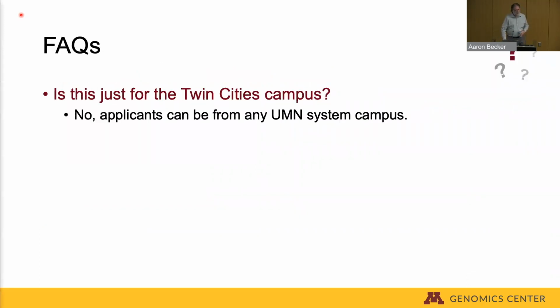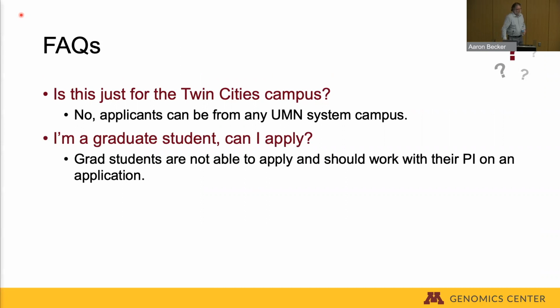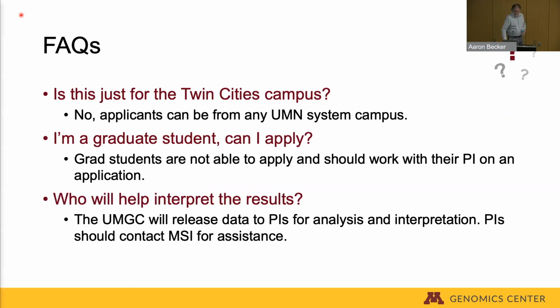And just some common frequently asked questions that we've been seeing so far. Is this just for the Twin Cities campus? No, anyone from any of the University of Minnesota associated campuses can submit here. If you're a graduate student, you cannot apply. You should work with a PI to make that application. And who's going to help interpret the results? So we would encourage you to contact MSI, the Research Informatics Support Group there. We're not going to provide any direct consultation as far as the analysis goes. We'll provide you with quality checked sequencing files and any upfront consultation, but no analysis.